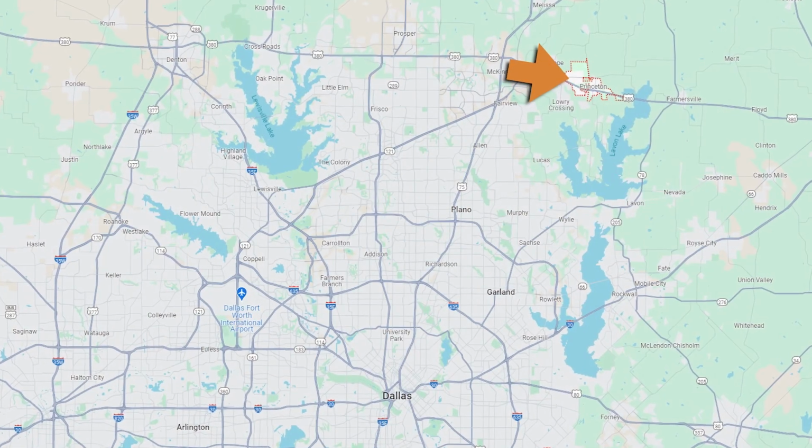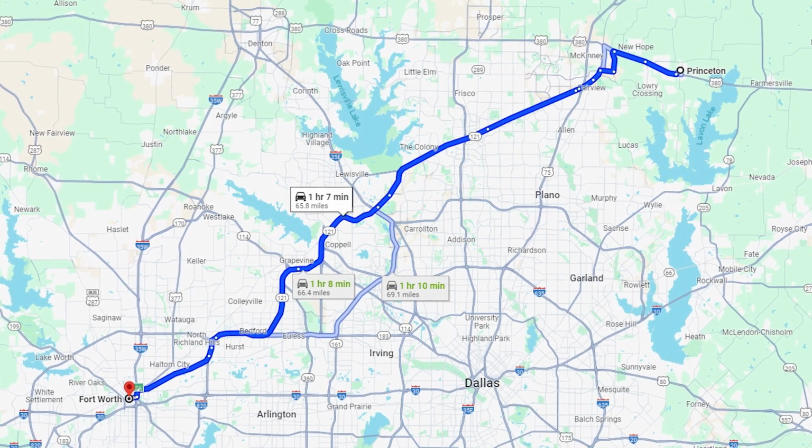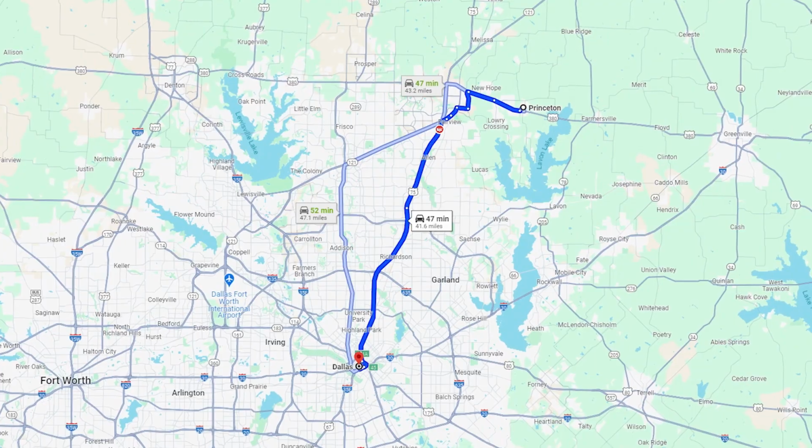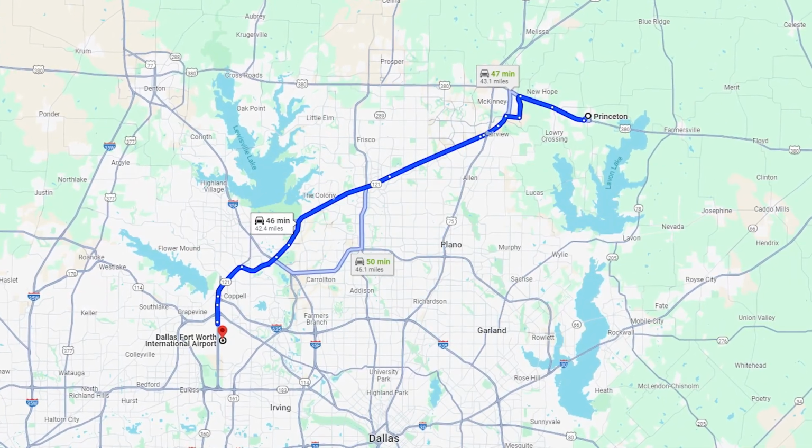Princeton's located on the northeast side of the Dallas-Fort Worth Metroplex. It has about an hour and 15-minute commute to downtown Fort Worth, and you're looking at about a 55-minute commute to downtown Dallas. And to get to the airport, you're looking at 45 to 50 minutes.